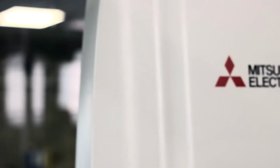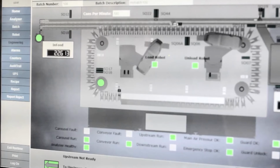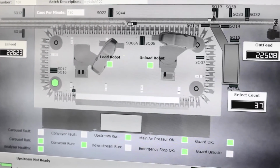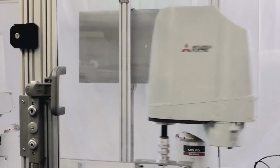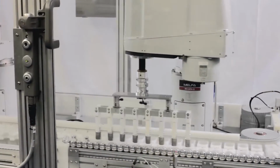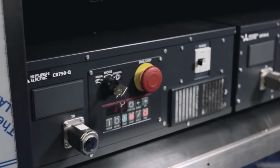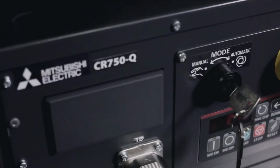The components that have been used on this machine are obviously the robots. We have two of our SCARA 4-axis pick-and-place robots. They're both integrated onto a common Mitsubishi Q-Series PLC backplane. On top of that, the front end of the machine is an industrial PC with our MAPS, which is our version of SCADA software, which is doing the data analysis, etc., and talking to the gas analyzer. These products are ideally suited to this application because we're looking for high repeatability, reliability, high accuracy, and an integrated suite of products that works together.